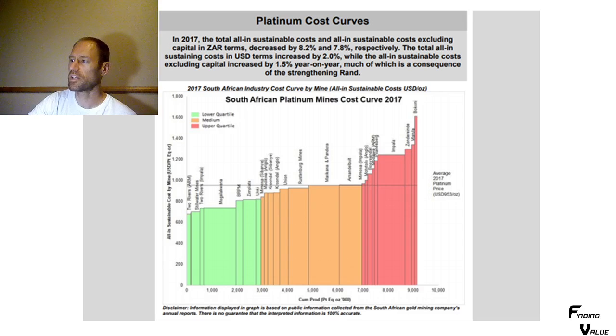And in the next slide, this is the South African platinum mine cost. This was in 2017. What we're focusing on is the higher cost producers over here. All of the higher cost producers, $1,200 is right here. And these are the ones that really determine the market. 7 million cumulative production, and this is in ounces here. 7 million ounces over here. Some of these guys may even be curtailing production.